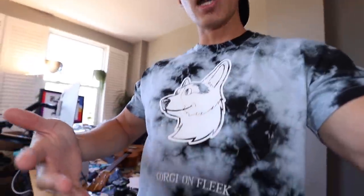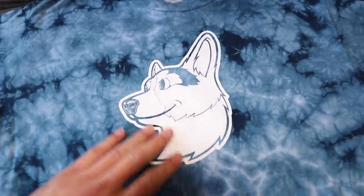Everybody, I wanted to give you an update on all the merchandise that we've been working on. I got 4 out of the 5 designs in, and I'm just waiting on the 5th one along with some other things. So this time around, I decided to come up with my own tie-dye patterns. Ta-da! Corgi on fleek! This is the logo that I've been working on.